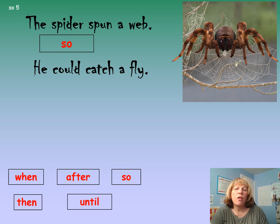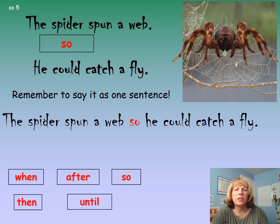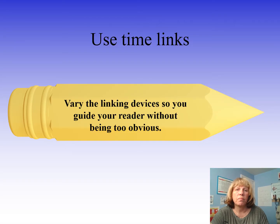So let's try so, because so is the same as so that. Remember, we say it as one sentence. The spider spun a web so he could catch a fly. Does that make sense? Yes, so that would be the correct connective, conjunction, to use.